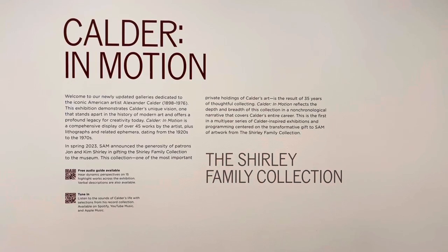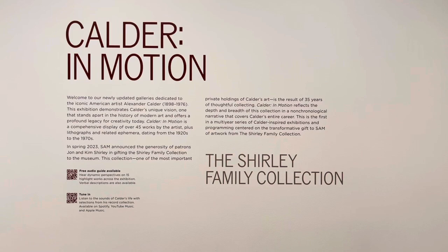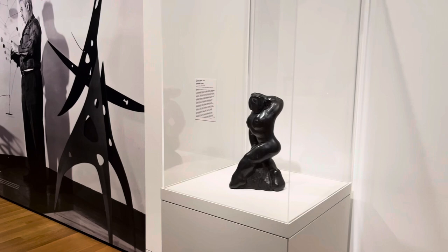Welcome to Calder in Motion, Alexander Calder. Obviously, this is the Seattle Art Museum. All of these items are from the Shirley family collection, a private collection of Alexander Calder artworks.